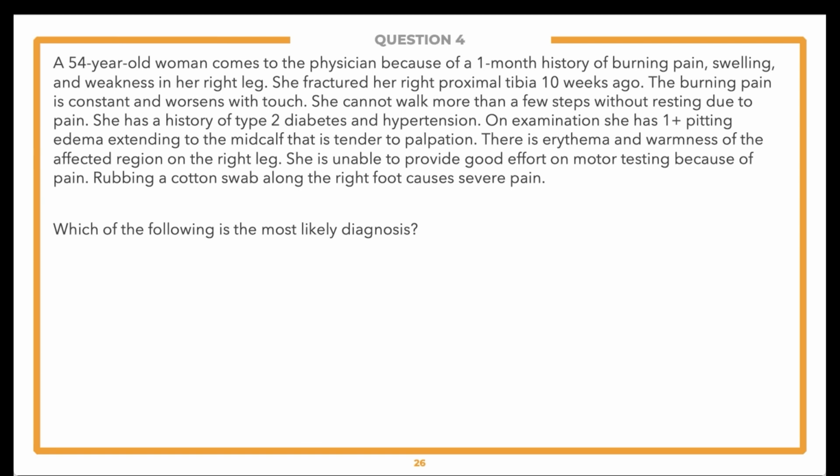So if I were to highlight some of the keywords here, the big things would be a 1-month history of burning pain, swelling, and weakness in the leg. That's important. She had a fracture 10 weeks ago. Cannot walk without pain. That's important. Diabetes, hypertension. We always want to know history. 1+ pitting edema. There's some erythema, warmth. So there's something more to it than just weakness. And then even just rubbing a cotton swab on it causes severe pain. Those are real findings. Why is this happening in a patient who had a fracture 10 weeks ago? It's not like it just happened last week. Obviously, if you have a recent fracture, you're going to have a lot of pain. But 10 weeks later, she is having all these other features that don't really fit with what's going on.